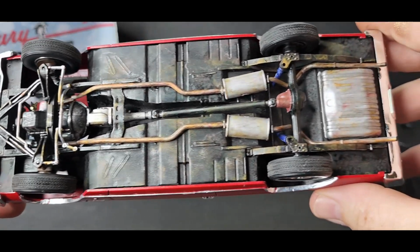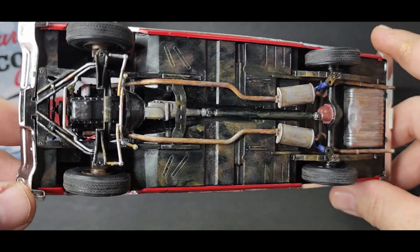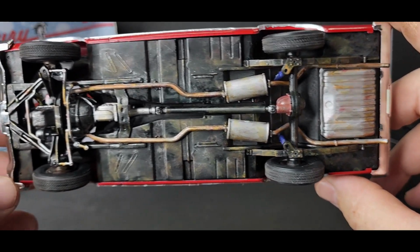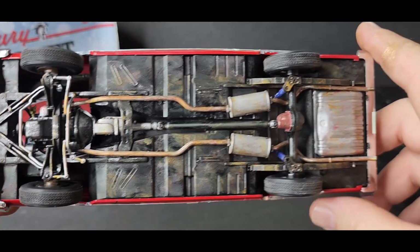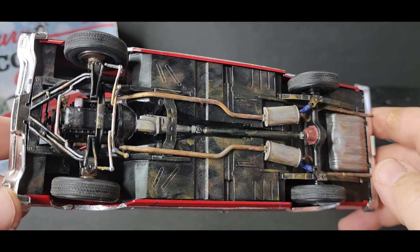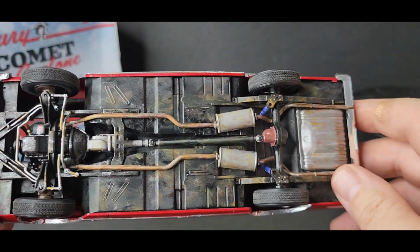Alright, you can see I just lightly weathered this up like it's well used. It's got a little bit of surface rust here and there, and the pipes are burnt off, getting a little rust on them and everything. You can see the scrapes and the scratches, and the tires are sanded. It's got the wick seal air filter down, or oil filter down there. Sorry about that.